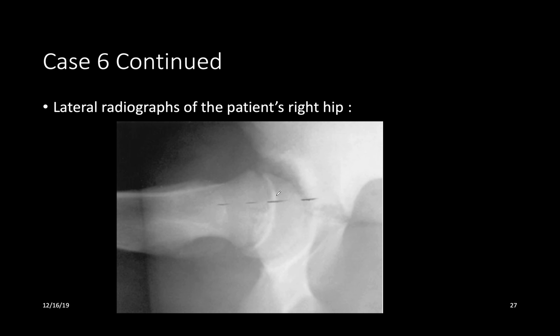I agree. I'm with you 100%. So we go ahead and get an x-ray, and everything is normal. Knee looks normal, but then we see this at his hip joint. What do you think? Is this a normal hip? Is there something abnormal here?